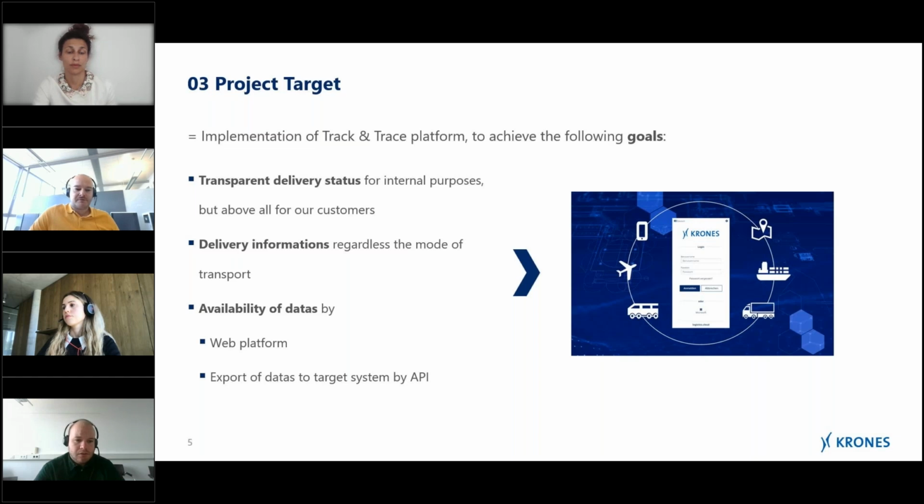Availability of data was another big target in our project. We want to have the transparency in a web platform. You can see a screenshot on the right-hand side of this presentation slide. And how we can do it: we want to export our data to a target system by API. At Krones, we are using the SAP system for creation of transports and deliveries, and our information and data are exported by APIs to the target system.